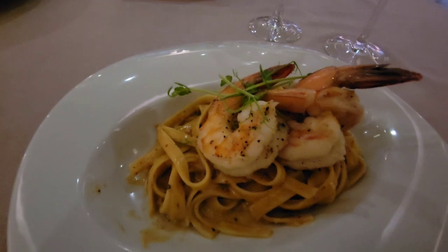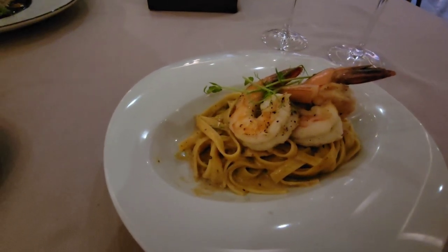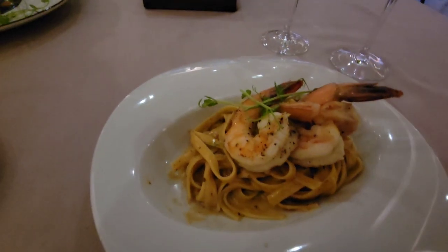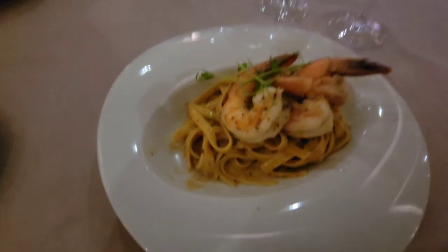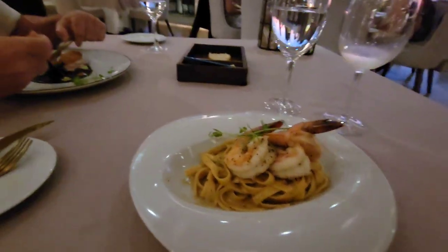This beautiful shrimp fettuccine, and yes, he's right, there's chipotle. I forget what else he said, but we were told by somebody at the pool today that they had this last night and they really enjoyed it. So I love pasta and I wanted to give it a try.